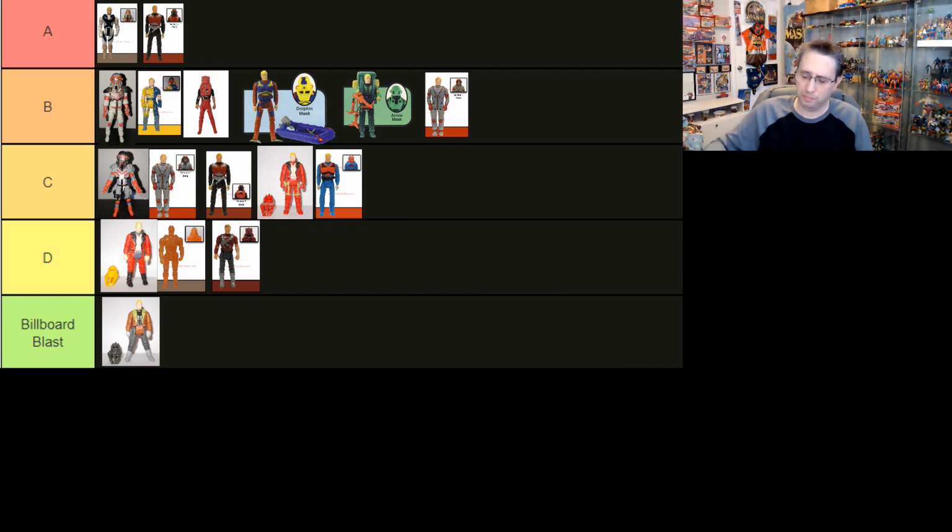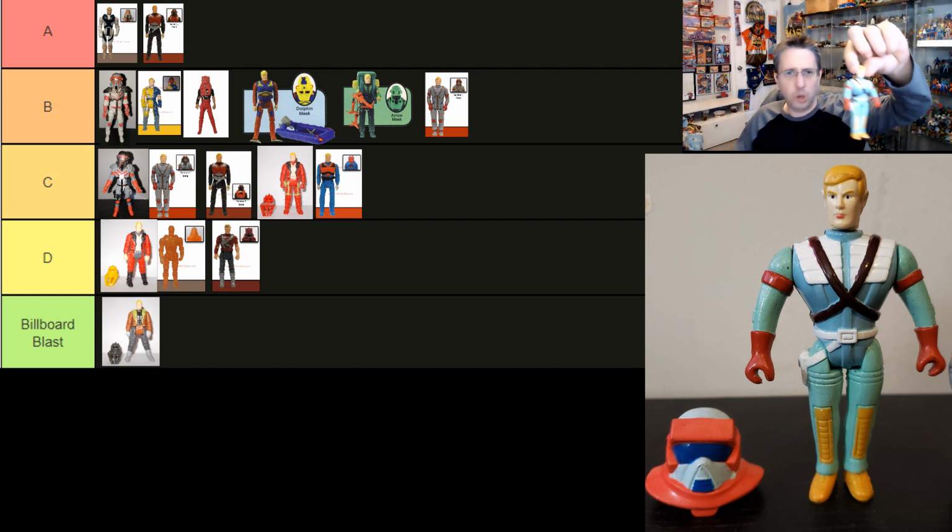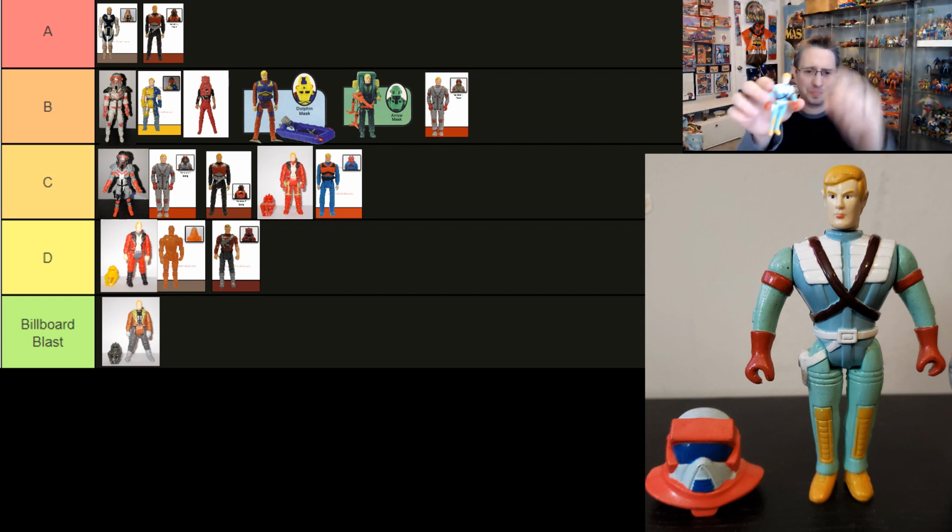And finally, I didn't save this one for last on purpose. It just kind of happened this way. Oh God, it's still sticky. It's Matt-Trakker and his mask from the MISC set that I have. Oh, why is it sticky? Oh my God. Okay. All of these figures are sticky. I don't know why.